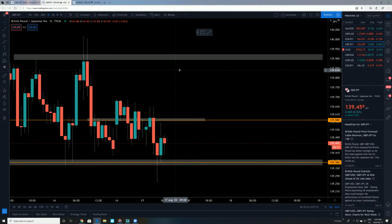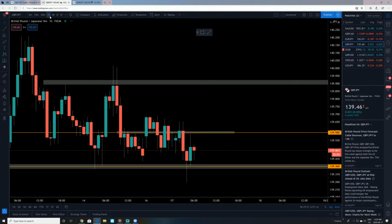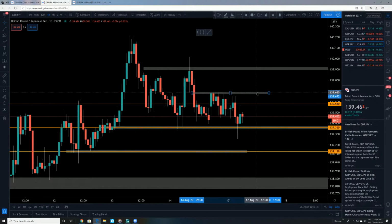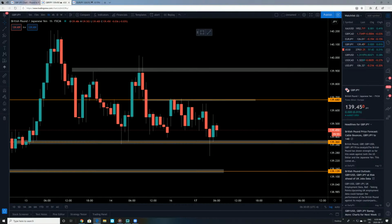Looks like GPJPY is ranging over here. We're in a very, very deadly range on GPJPY. Even though it looks like it did some sort of a fake out, it tapped into a support basically, and now it's in this range. This is a very nasty range right now. Let's take a look at pre-markets.